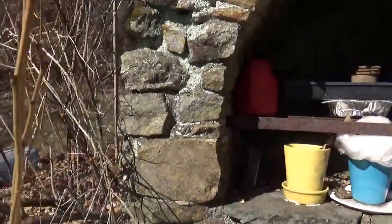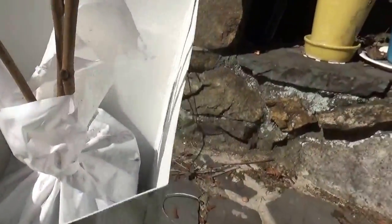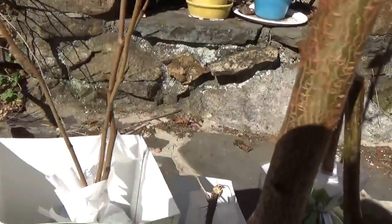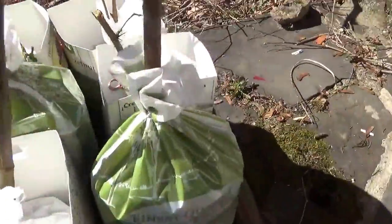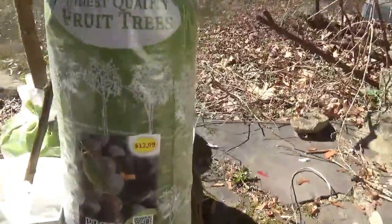Hazelnut, I love it. This one has no leaves on it yet, it's still just sticks, but it's well contained in this container, nice and moist. I watered them a little bit yesterday also, but the branches are pliable, so I think it's nice and healthy and strong.